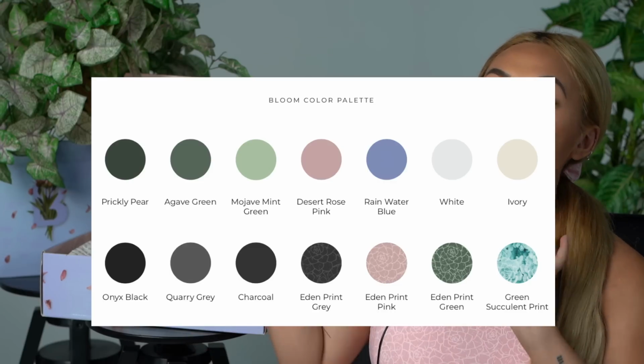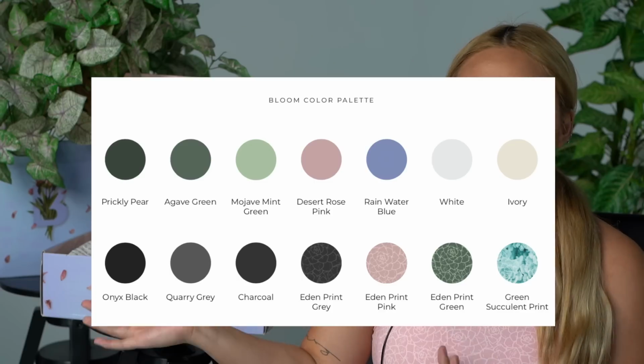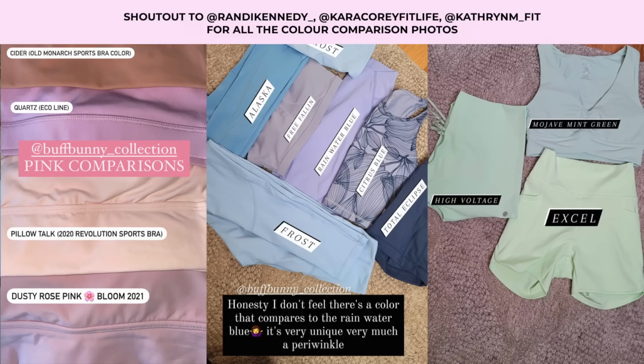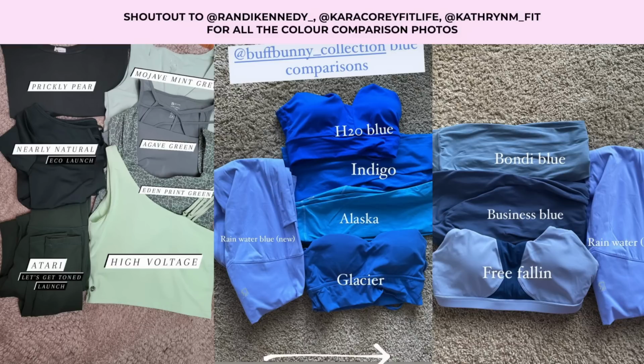So this is the color palette for this launch. So many beautiful pastels, muted tones. It's a vibe for some people, it's not a vibe for others, just because we literally had quite the opposite in the last launch. So as always, don't feel like you need to get every single launch if you're truly not vibing with the colors, the styles, whatever it might be. But if these colors, these pieces are totally calling your name, then by all means, treat yourself on Saturday.